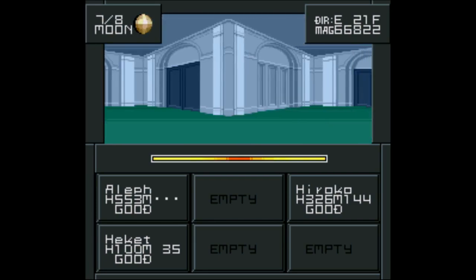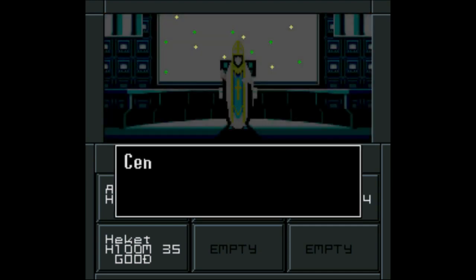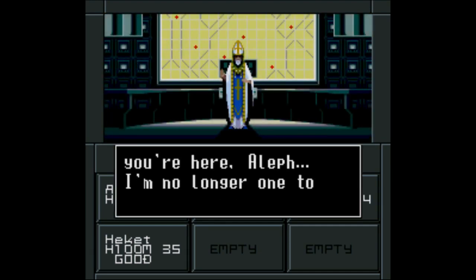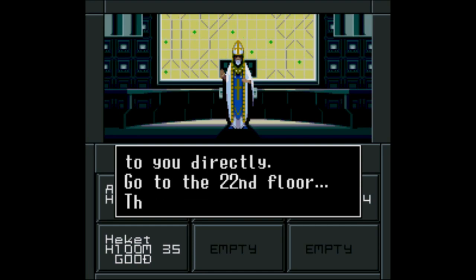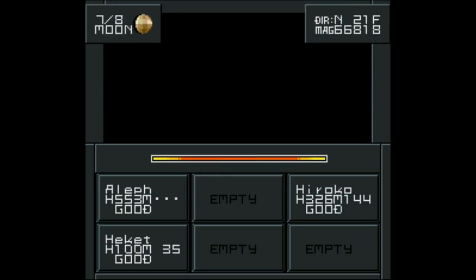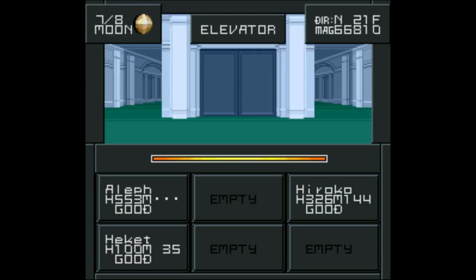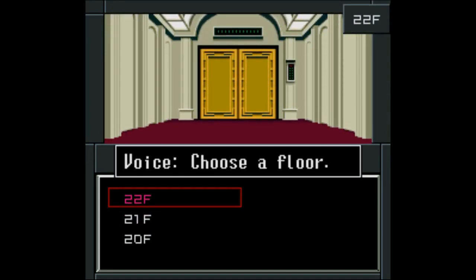This must be the floor where the control panel is, yeah. Two, seven, eight, four. Alright. So, if you remember way back at the beginning of the game, we already have the passcode for the 21st floor. We got that in the bar. It's 5261.